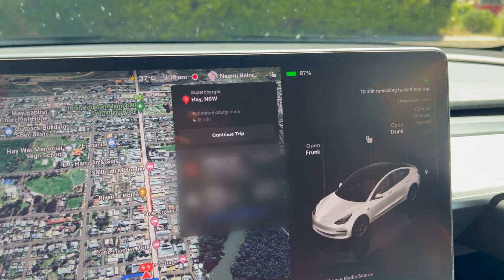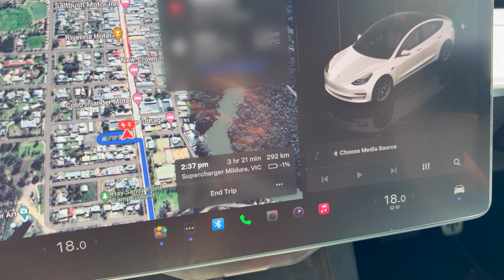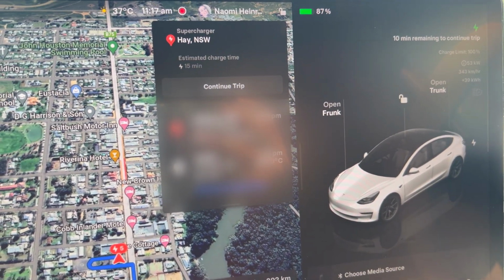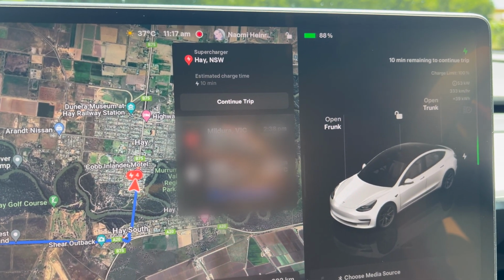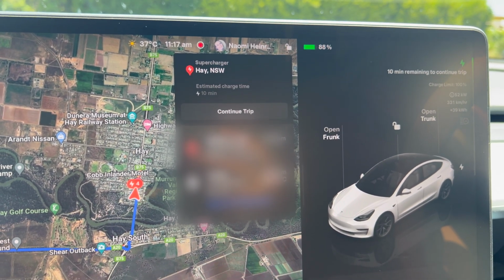This is very bizarre. We're on 87%, and it reckons we'll get to Mildura with -1. But the thing is that it's only 292 Ks, and this car can easily do 400 Ks. I reckon we'll charge it to 95%, and that should be fine.